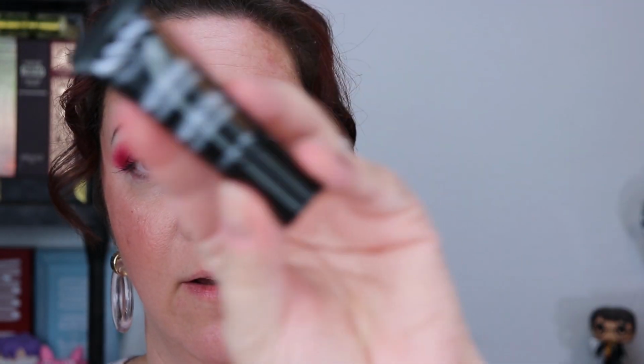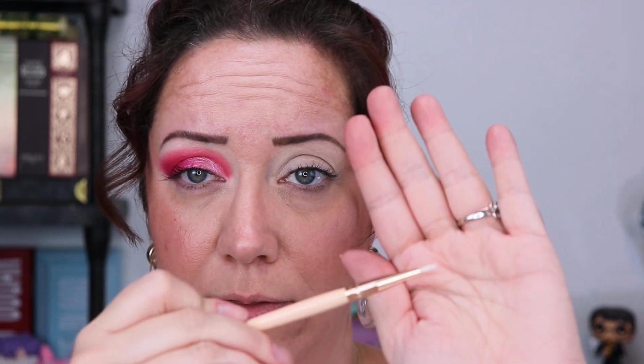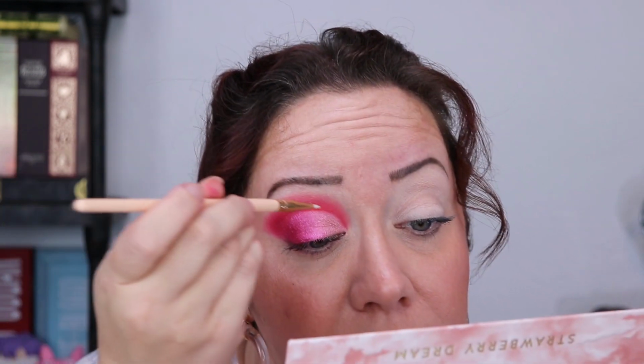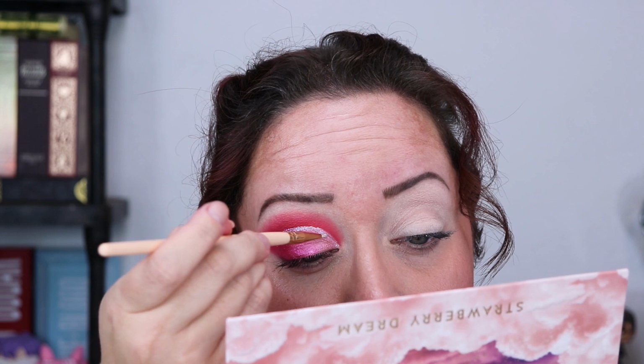All right, so I'm gonna take a little bit of the NYX Multitasking Mixing Medium. You can use this if you have it, or you can just spray a brush. I'm pretty sure that will work just as good. Put a little bit on the back of my hand. And I'm gonna use just a little thin liner brush for this. And I'm gonna grab a little bit of this really gorgeous Blue Diamond shade, and I'm gonna mix up my own little liner. All right, and then I'm just going to add this right below the cut crease line. And I am gonna make it a bit thicker in the front.